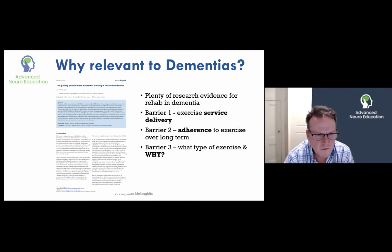And so what we're doing is we're thinking more about exercise for the long term, exercise for the rest of your life. But then if you're going to exercise for the rest of your life, you really want to make sure what you're doing is beneficial, and that you're going to invest your time, your valuable time, in exercise that is worthwhile. So that comes to the third barrier: we need more people to understand what type of exercise or interventions we need to do, and why we're doing it.